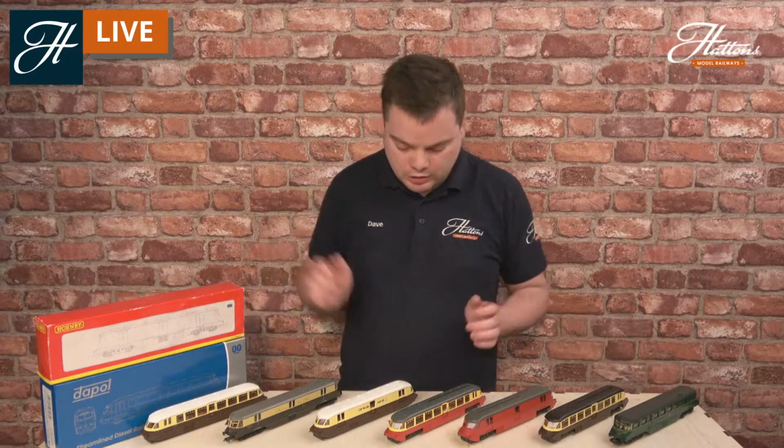So they took the idea, they ran with it. They came to a company called Park Royal, who built bodies for buses and other railway vehicles, and came up with a design for the single rail car as we see here. This was based on a German rail car of the time.